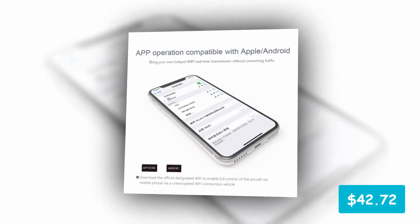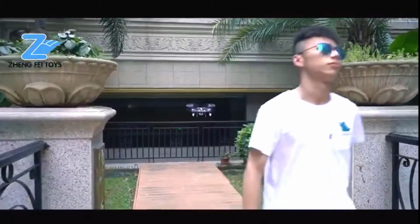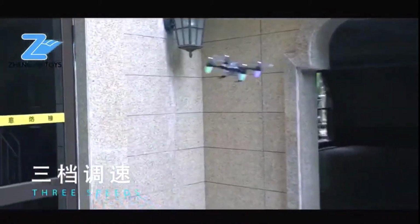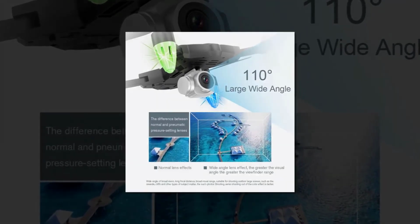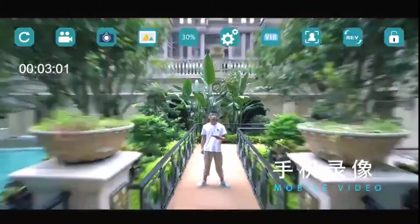$42.72. This drone has some main features. It is equipped with a Wi-Fi function and can be connected to an app to take pictures and video, with real-time transmission of the camera image to the phone. There are 2 cameras that can be chosen, 480 pixels and 1080 pixels. A wide-angle camera gives a wide range of high-definition pictures and videos.